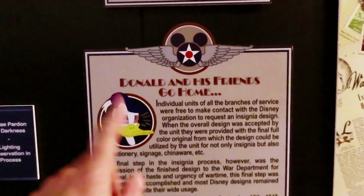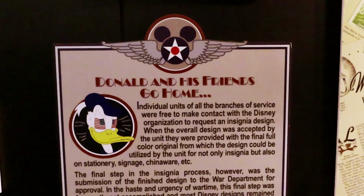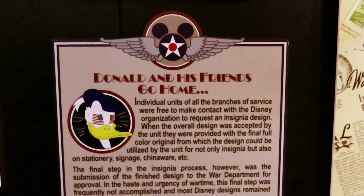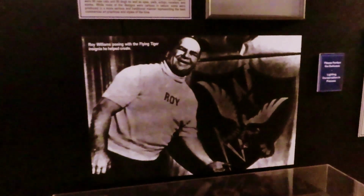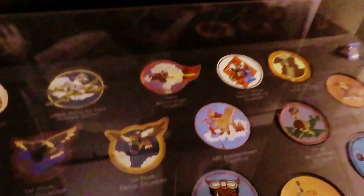And they have a little history here. Donald and his friends go home. Individual units of all the branches of service were free to make contact with the Disney organization to request an insignia design. And they do have some of the insignias on display from Walt Disney.